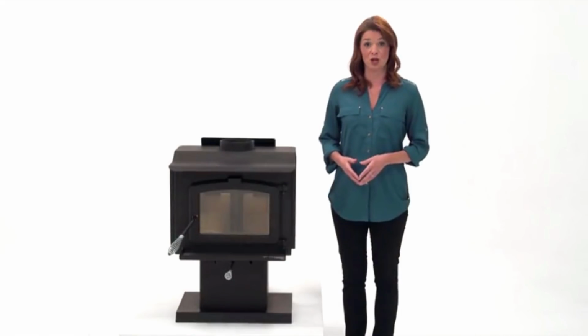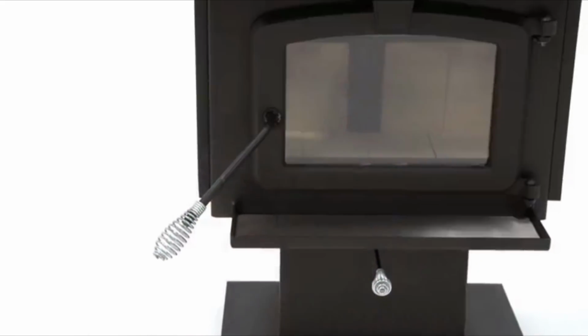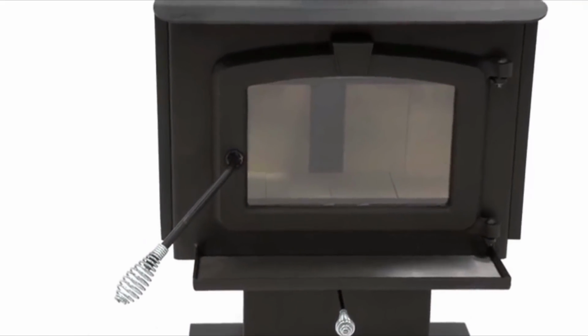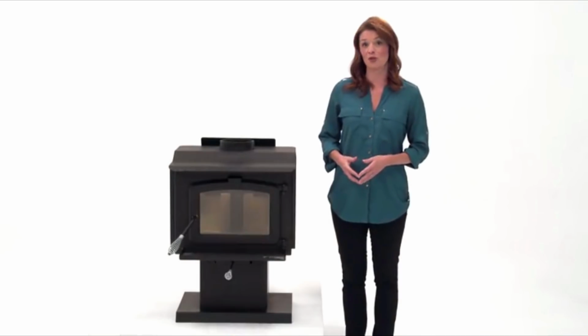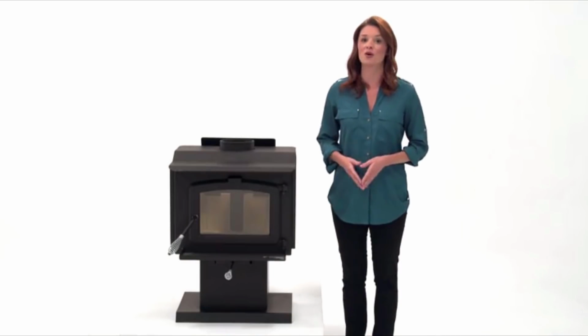A variable speed blower is optional. All Pleasant Hearth wood-burning stoves are also made in the USA and backed by a limited 5-year warranty. The Pleasant Hearth small wood-burning stove is a great way to warm your heart and your home.